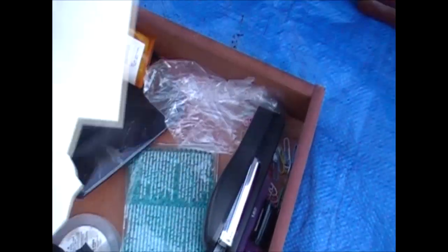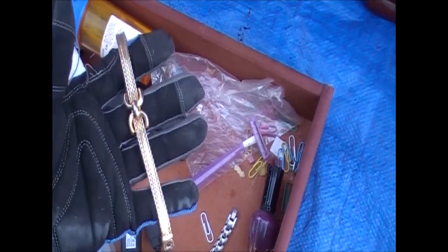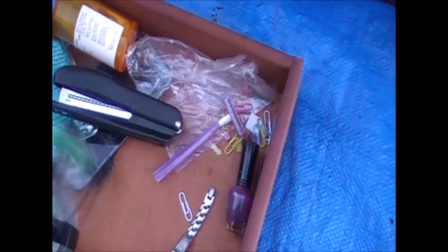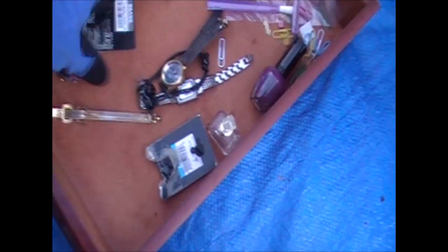We got their drugs, we got their broken phone, we got some personal pictures, we got some jewelry looking stuff here. I don't know if any of these are any good, if any watches are any good. Oh, am I even showing you all these on the picture? Jeez, my camera work, sorry. I get into this so much.